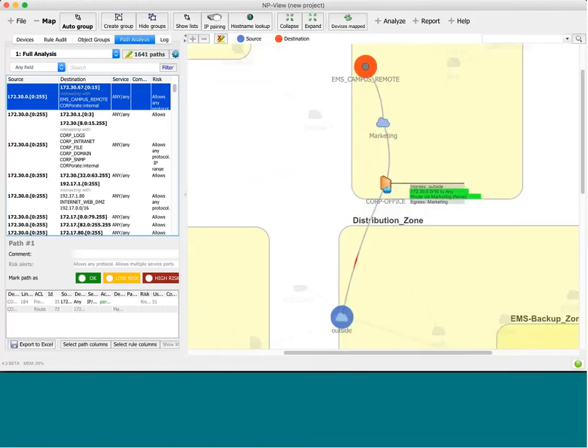So that shows that this path goes from this outside network, crosses this corporate office firewall, goes inside through an interface called outside, is allowed by a rule that allows traffic from 172.30 towards any, then it's allowed through a route, and then it goes out through an interface called marketing, and then reaches the final destination, the host in red.